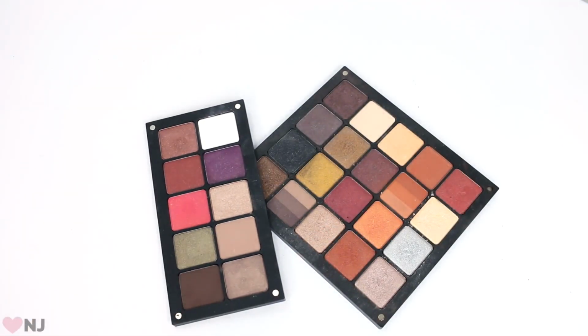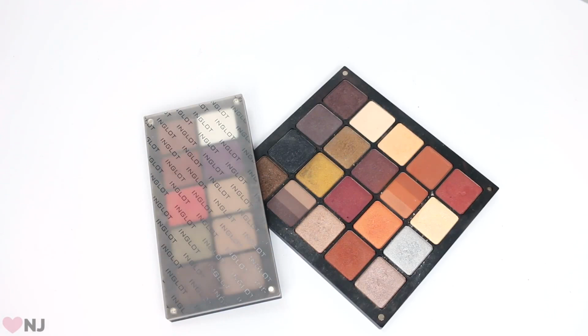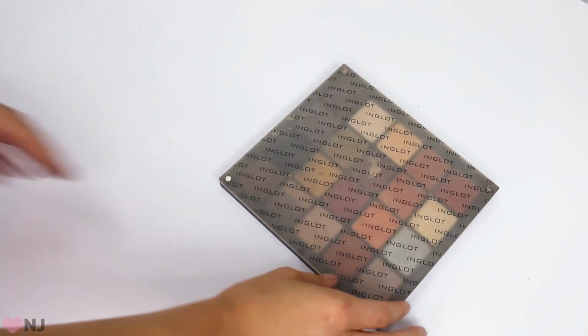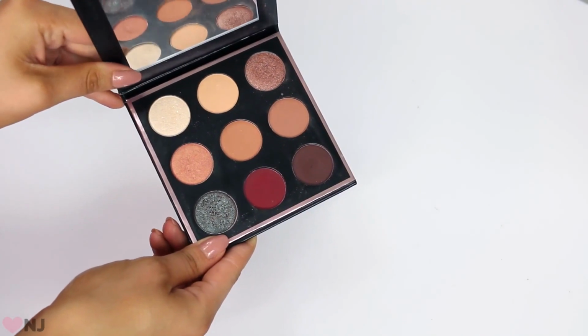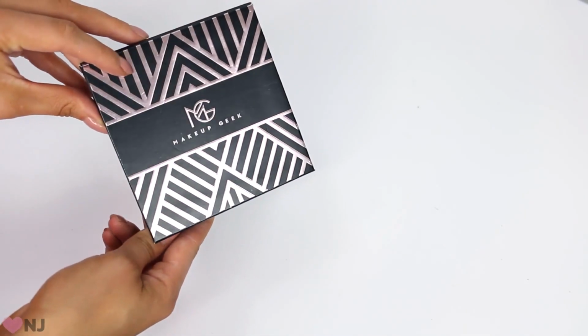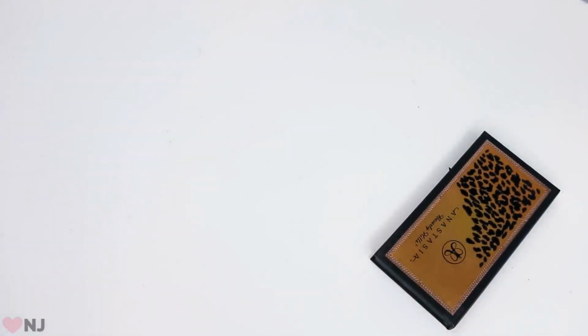These babies are my Inglot palette, so these are fully customizable. You go into the store and select all the shades that you want to pop in your palette. Definitely up there with the best quality of eyeshadows on the market. Really, really great. Then we have, of course, the Makeup Geek collaboration with Manny MUA here from YouTube. Phenomenal palette. Absolutely adore, adore, adore this one.